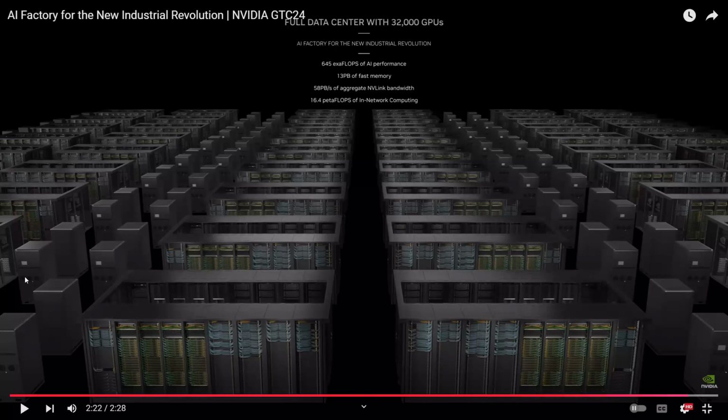Good Lord have mercy. AI factory for the new industrial revolution. 648 exaflops of AI performance, 13 PB of fast memory, 58 PBs of aggregate NVIDIA Link bandwidth, 16.4 petaflops of in-network computing.